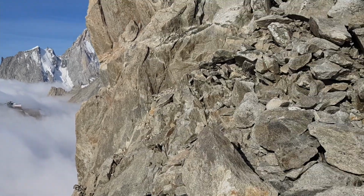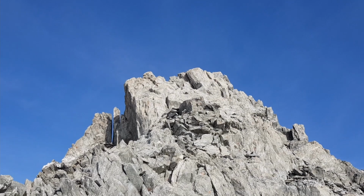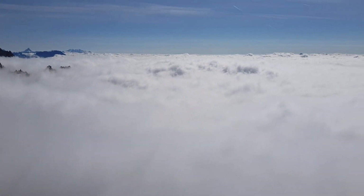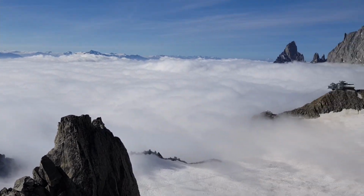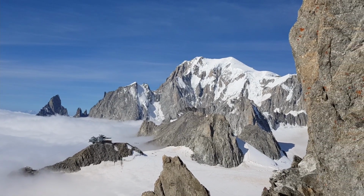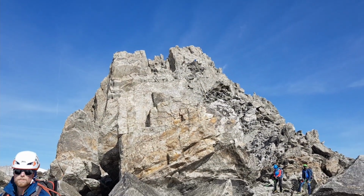Beautiful. We go on here. That's the summit, I think. What a view. Brilliant. We just got to the summit there.